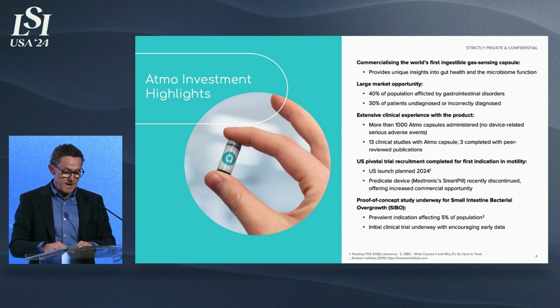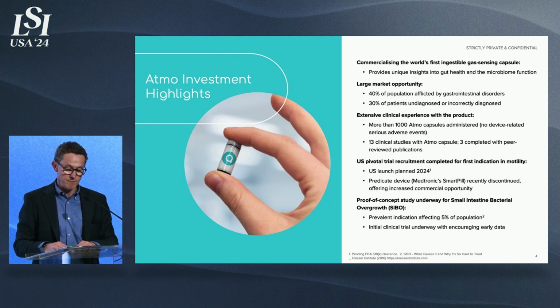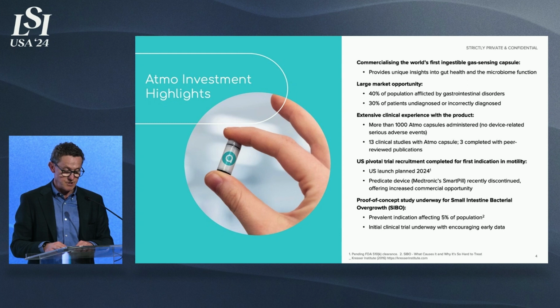We've administered more than 1,000 of our capsules in a range of clinical trials, and there are a number of applications that we're pursuing. I'm going to tell you about the first of these, which is measuring the motility or speed of transit of food through the GI tract. We've completed a pivotal trial targeting a 510K submission and regulatory clearance this year for this initial indication. And the exciting thing about this application is that Medtronic have recently discontinued their predicate device.